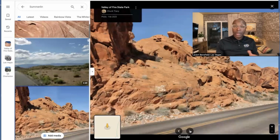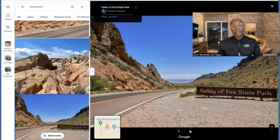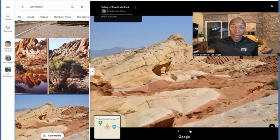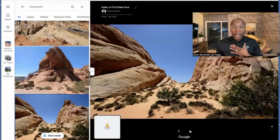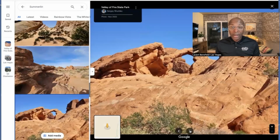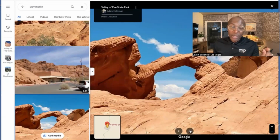So again, coming from Summerlin, getting to this beautiful Mars in the desert, if you will, the Valley of Fire, is 45 minutes if you're heavy on the foot. You gotta be real heavy on the foot, but it's more likely going to be an hour 15. Absolutely beautiful, stunning area. I love it. A lot of people enjoy going here, hiking, camping, staying overnight, all those different things. That's another beautiful point of interest, an hour 15 from the Summerlin area.